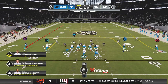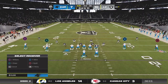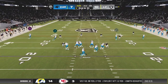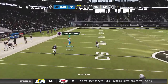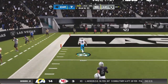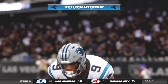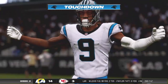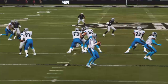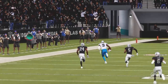Here's 2nd and 10. Mahomes now to throw, and got his man, complete. Now he's loose down the left sideline. Touchdown, Panthers. Jamison Williams, 72 yards. And the Panthers are able to strike quickly here as they are in for 6.